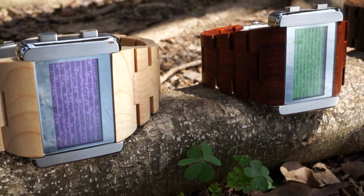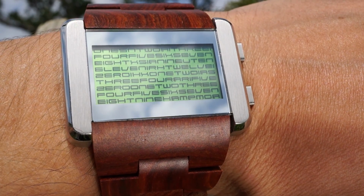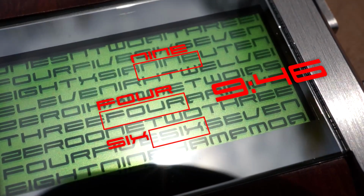Each with its own vibrant coloured LCD display. The watch is very easy to read. Instead of showing the time with numbers, it is shown with words. So you just look at the flashing words to tell the time.